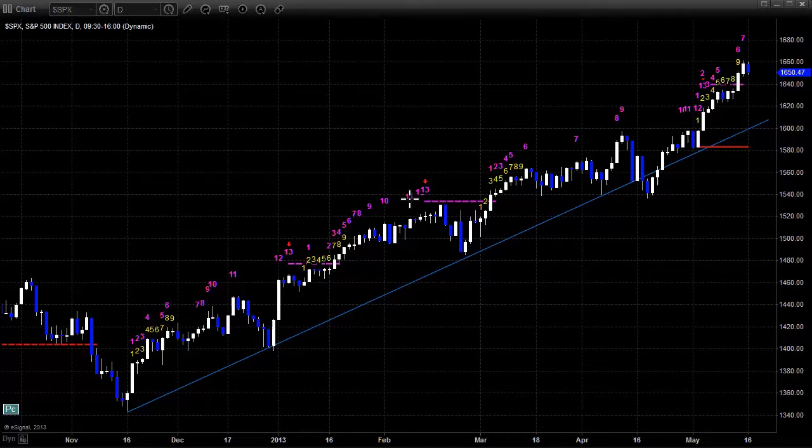Here's a look at the daily S&P 500 index chart. Had basically an inside day today. We'll show you what the intraday action looked like in a few moments. But basically an inside day on heavy volume, 1.85 billion NASDAQ shares. That's one of the best volume days in a while. Not usually good when you trade heavy volume and can't continue to make progress, but we'll see what that leads to.